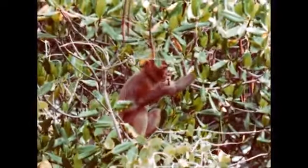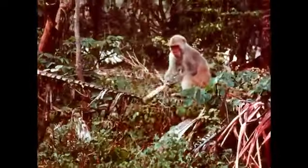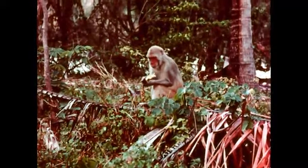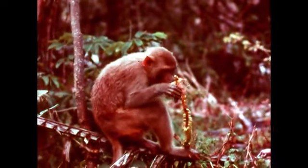Rhesus monkeys are vegetarians. This immature selects a long pod of the red mangrove. Another mouths the green fruit of casuarina. Here, an old female and her young companion share a fallen coconut flower. No coconuts fully develop on Santiago because the monkeys consume the flowers and green immature fruits.